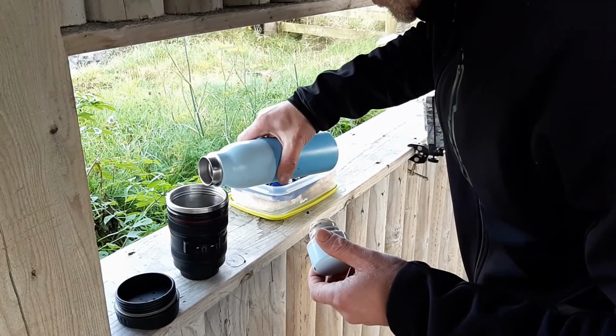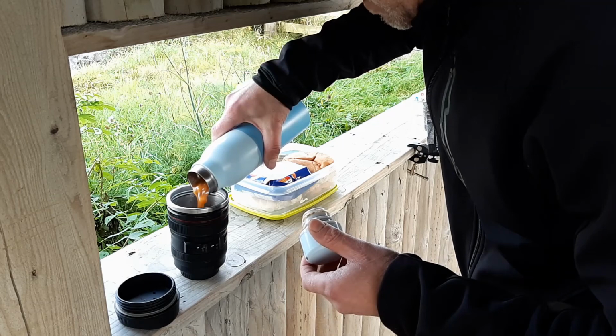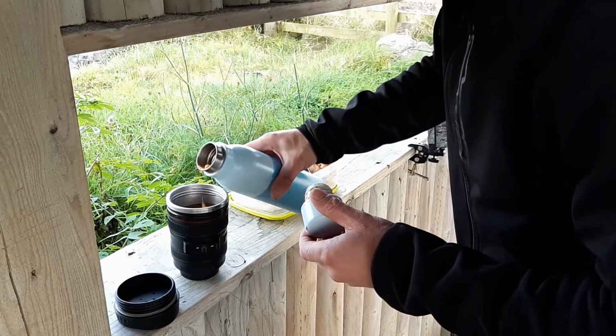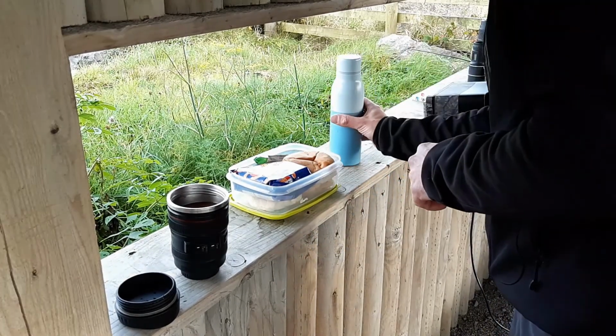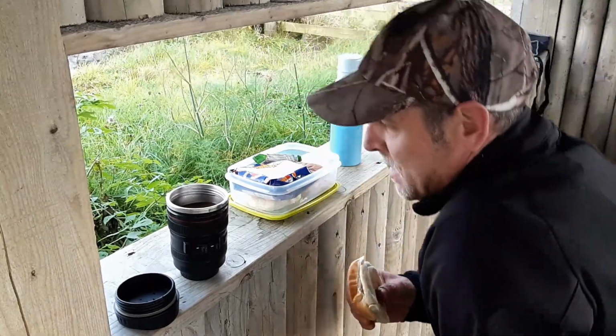And it's dinner time now. Got some soup in here, which is beef. Can't remember what it is now. Beef broth. And some Marmite on my sandwiches.